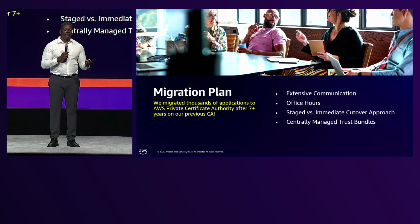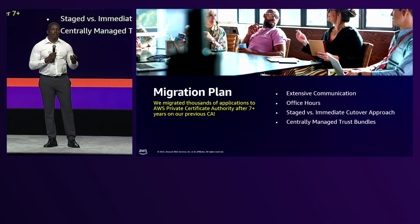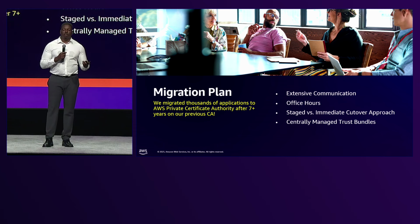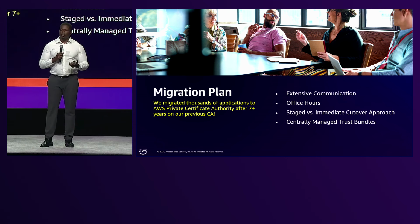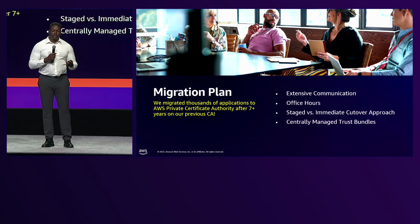Some folks had applications running on mainframes, right? We had folks with native Java applications, Python-based applications. Like, how do I adapt to this new root hierarchy? We also staged our migration, right? We didn't just cut over everyone at once. We did it incrementally. We did a lifecycle-based migration path, starting with our sandbox environments, then development, user acceptance, and then all the way to production.